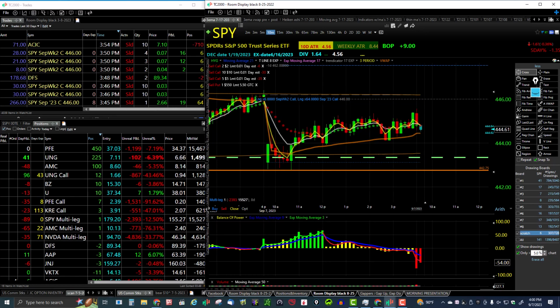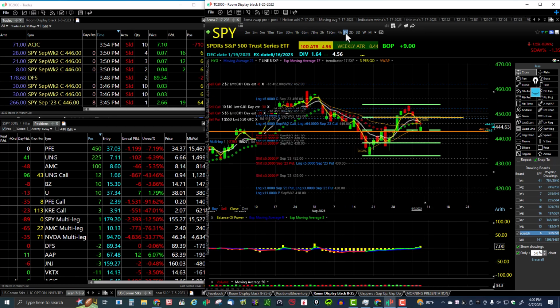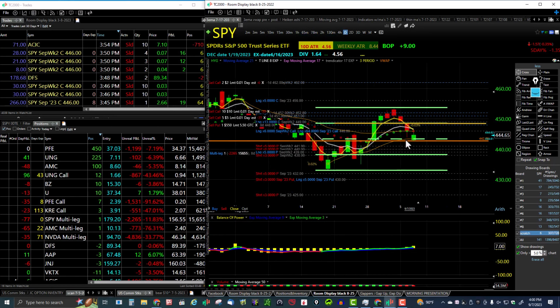Here's SPY, and we'll look at the daily. Daily, we have a green candle bounce with a lower high and a lower low, and a red trend indicator on SPY right at the midpoint, and minor support right there for SPY, bouncing possibly off of minor support. Still got that MMRP setting up. So there is the SPY chart.